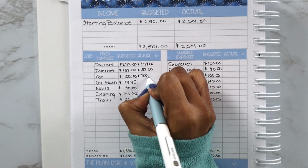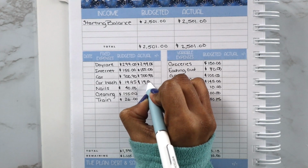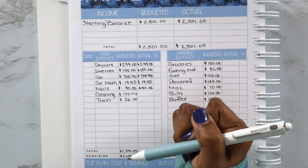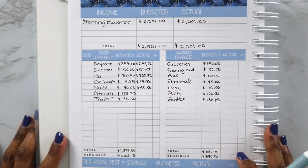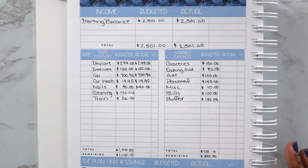155.00, 790, 1995, nails. And you might be thinking, why'd you put nails in there for your fixed expense? Is that a fixed expense? And you know what? Yes, it is a fixed expense because my husband gets, we have a membership at the car wash and the gym that comes out every month. That's his treat to himself. So I'm like, you know what, Brittany? You're going to put in something for yourself that's going to be your monthly that's already set in the budget.